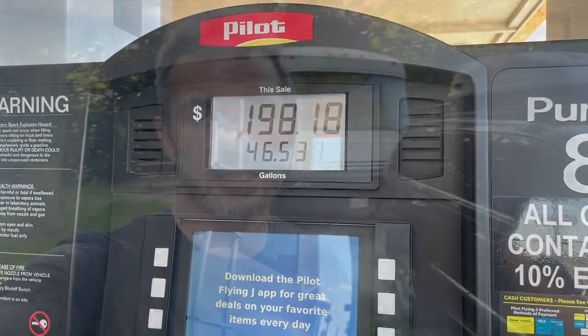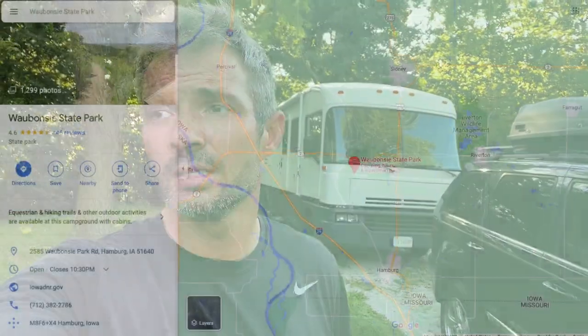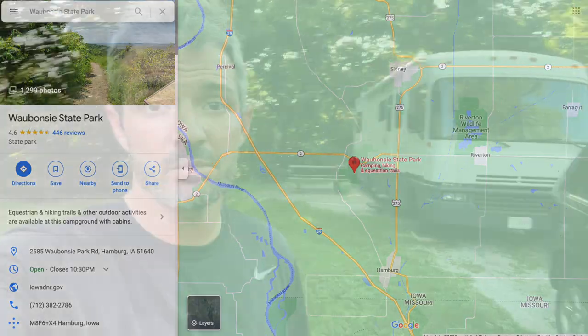Well, we drove about 4-ish hours today, filled up once with gas. We're here at, I think it's Waubonsee State Park. It's a pretty small campground, but a decent level spot. We've got electric and there's a shower house. Right down there.